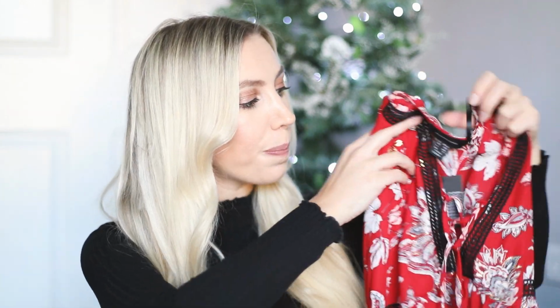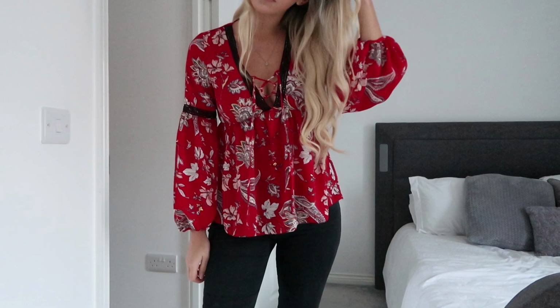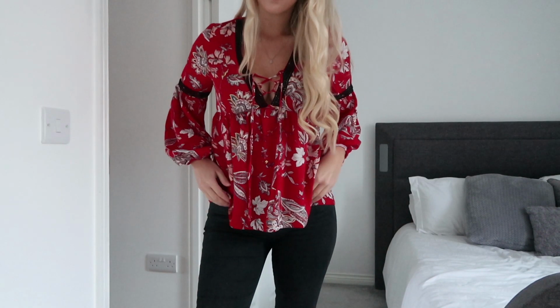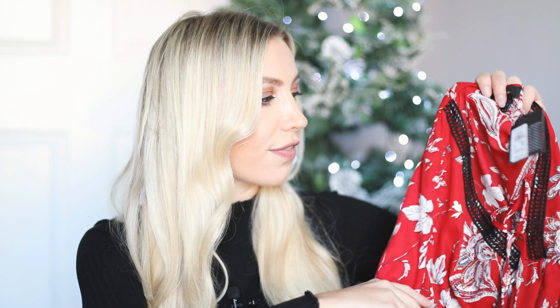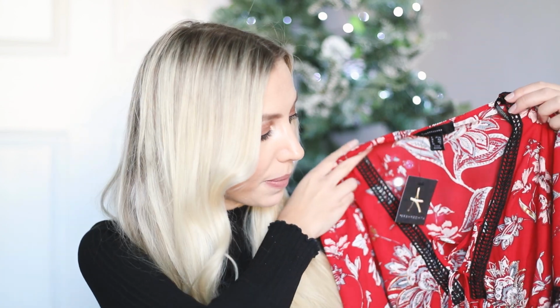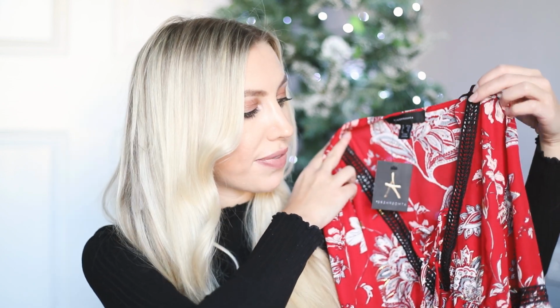So the very first item that I picked up was this really gorgeous top. It was £12 and it's kind of like a smock top. I think that's how you say it anyway. It's a little bit of a kind of sheer material, so it's not too hot and stuffy. It's definitely not a knitted woolly jumper, but I really liked it because it's got these gorgeous kind of detailing, lacy detailing around the neckline and also around the arms.